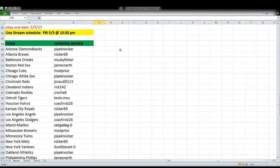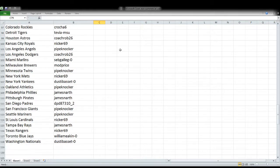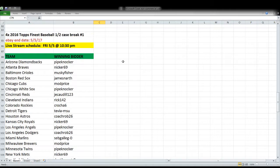And once again, you've got team names down the left, winning bidder names down the right-hand side. And I think everybody here was buttoned up and good to go. Yeah. So we didn't have anything unsold or unpaid in Topps Finest.